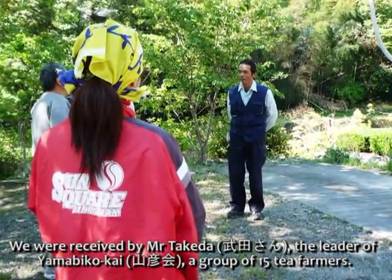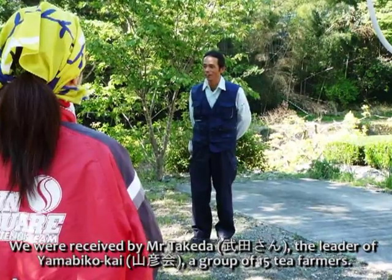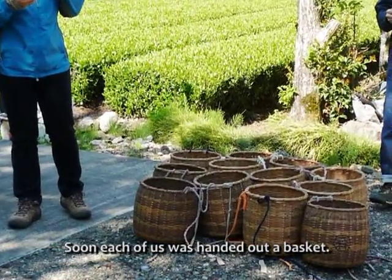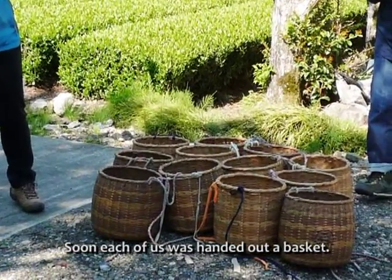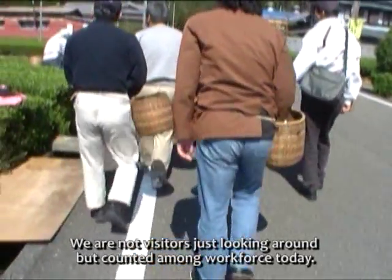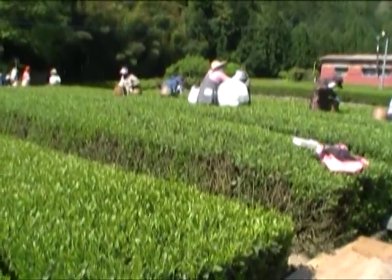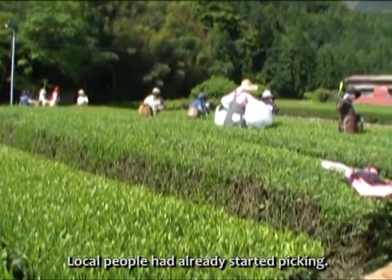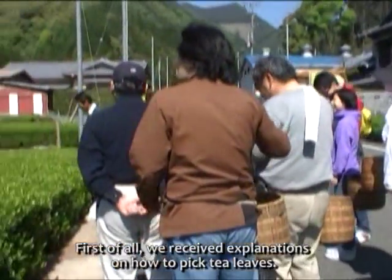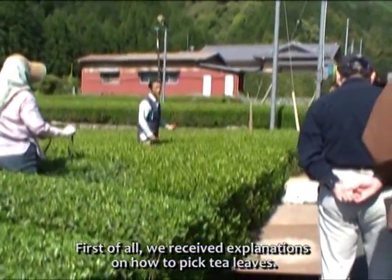We were received by Mr. Takeda-san, the leader of Yamabiko-kai, a group of 15 tea farmers. Soon, each of us was handed out a basket. We are not visitors just looking around, but counted among workforce today. Local people had already started picking. First of all, we received explanations on how to pick tea leaves.